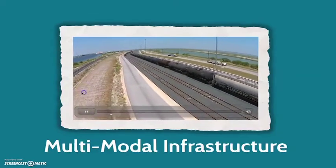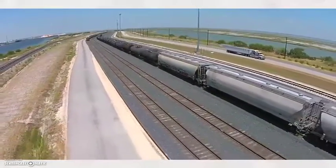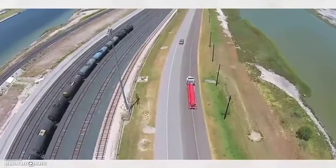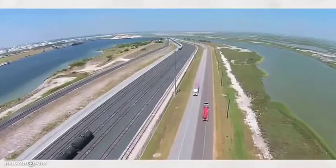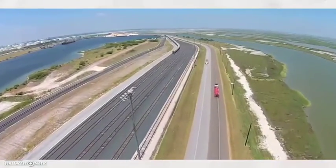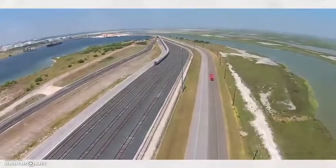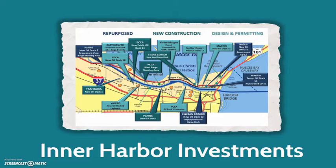Nueces River Rail Yard Phase 1 is operational and Phase 2 is under construction. When complete at the end of 2016, Nueces River Rail Yard will have 8,000-long unit train sidings, the best rail facility on the Gulf Coast. With pipeline and interstate connectivity to I-37 and I-69, Nueces River Rail Yard adds significantly to the multimodal value of the port.